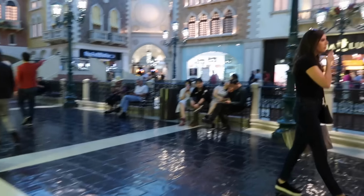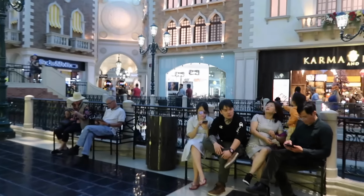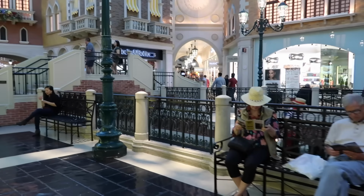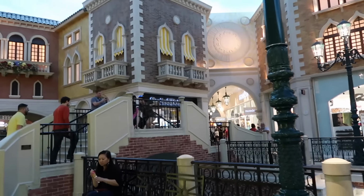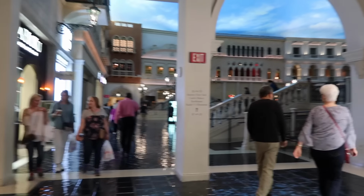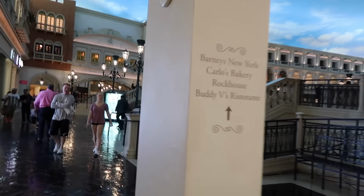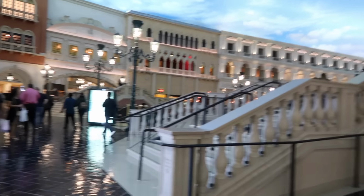One thing I didn't see at the Venetian though, so when you go to Venice, there's a lot of masquerade masks that you can buy, and a lot of shops where you can purchase them. I didn't see that in the Venetian, which was kind of a bummer because I really love masquerade masks. If they did have a shop, I would have bought one, but I didn't see any. But oh well, no harm done. It is what it is, you know.